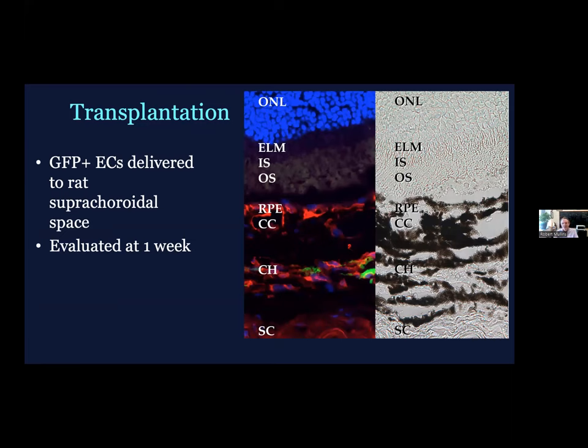And so this is just an example of our experiments to put GFP-labeled endothelial cells into the choroid of a rat. And this is what this looks like. So these are all in-progress research programs devoted to asking, can we rescue the choriocapillaris when it's damaged but still there? And can we replace it once it's fully degenerated?